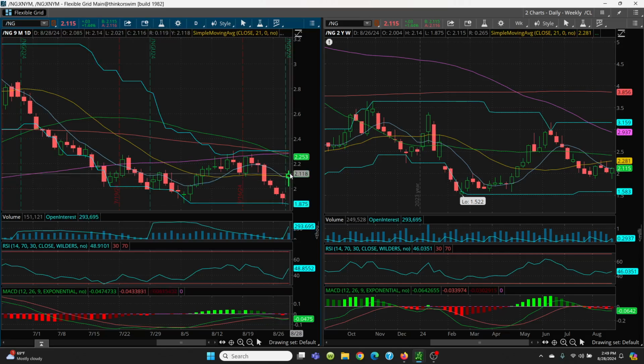We put a bottoming tail here. This right now is bullish. So we've got to see if it can continue and go on. So when those futures open at 6 o'clock, watch that 2.14. That's going to be very key. And then watch today's low at the 2.02 level.